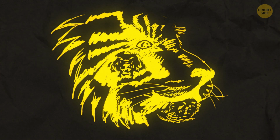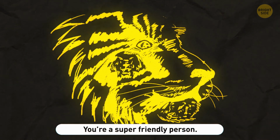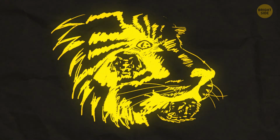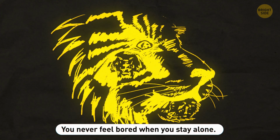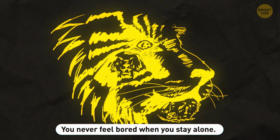If you see 1 tiger head in this one, looks like you're a super friendly and easygoing person. You feel more comfortable in the company of others than alone. If you instantly saw 3 tigers here, you feel good surrounded by others, but are most productive by yourself. You never feel bored when you stay alone, as you always have various scenarios playing in your head.